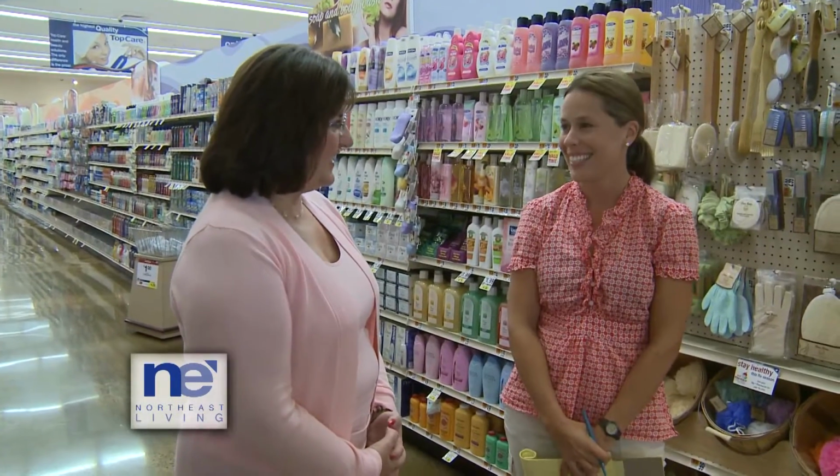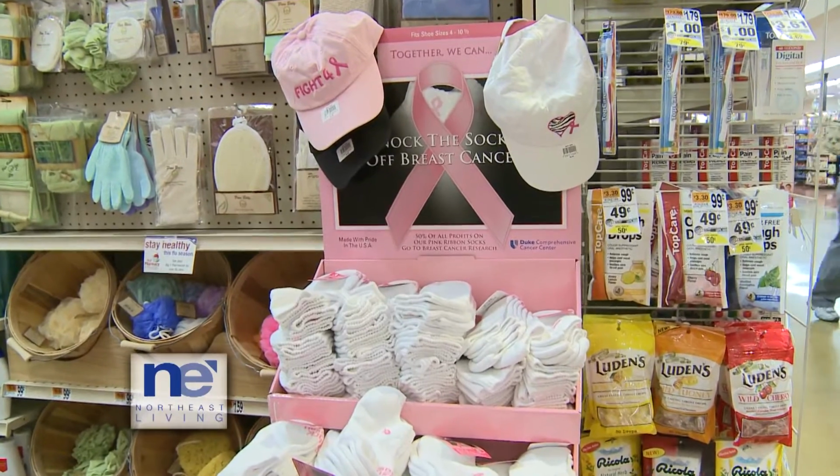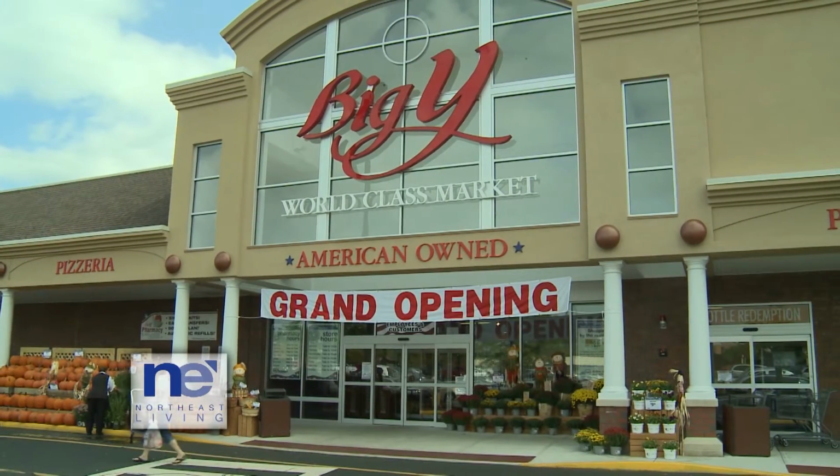She loves to meet other survivors as she walks the aisles. They share their stories, talk about pain and success. It's like we become another little family of survivors. And it's really amazing. Right now, there's 2.6 million breast cancer survivors, and I'm one of them.